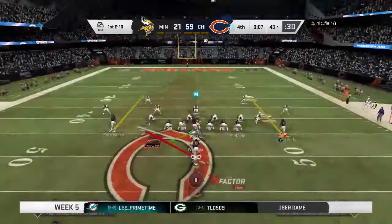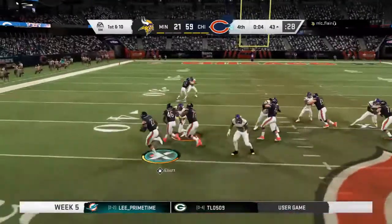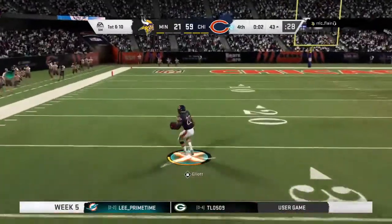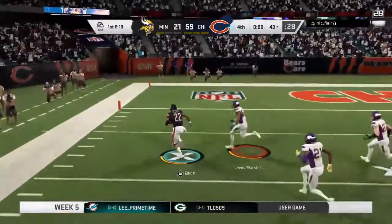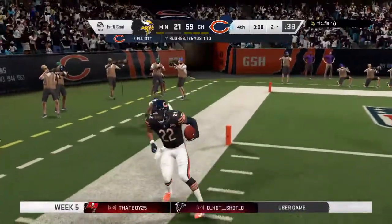Big series right here. We got to step it up. Check it back or check it back. On 1st down, it's Elliott. He's got a 1st down and more inside the 30. And finally out of bounds all the way down at about the 2.